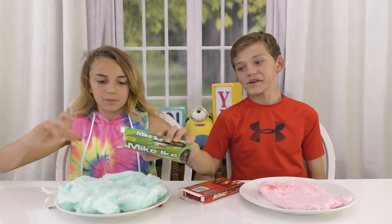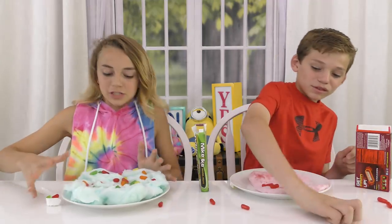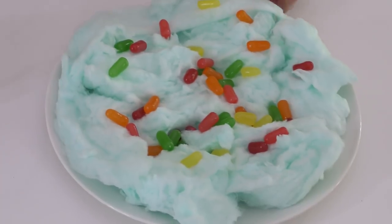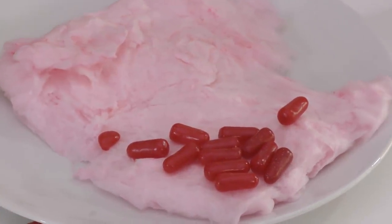So I'm gonna put these on my burrito. Oh, look how rainbowy that is. Mine are spread throughout so that I get one in every bite. And it looks super cute. Mine are all in one corner, so I get only one in one bite.